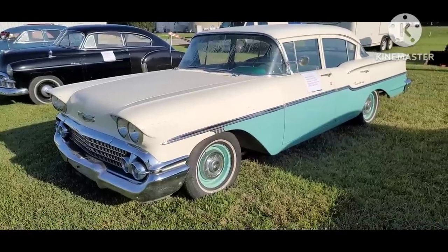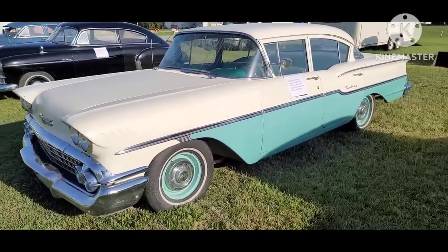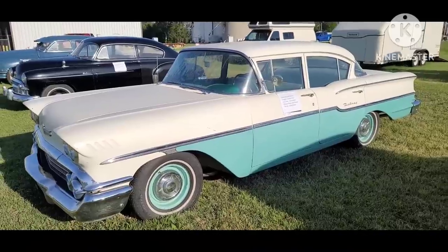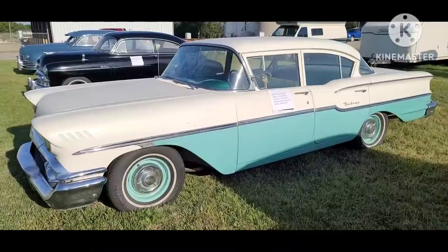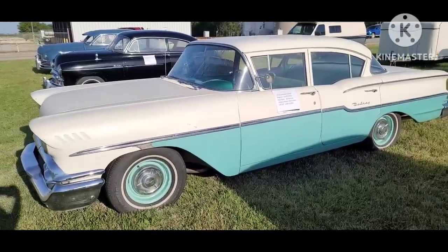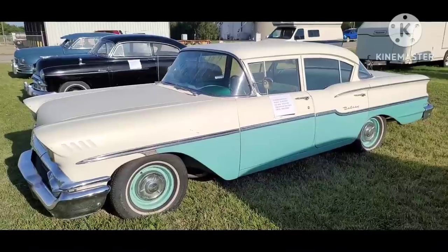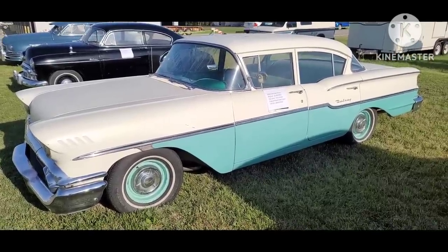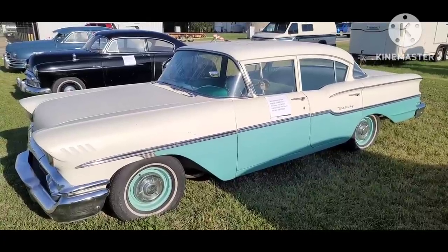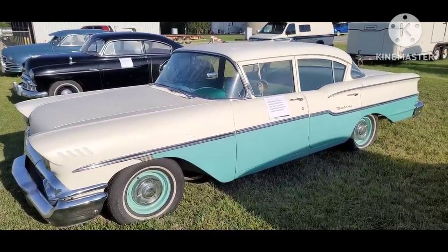Now, we all know you can dump big money in a car and get big money out of it, but the other thing about these original cars is they generate a lot of interest and buzz, because people want to see them how they were when they came off the assembly line. Once it's sanded down and redone, you lose all of that. They're only this way once.